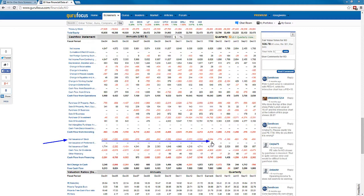You want to see them using capital, assuming they don't have other places to use it to grow at a faster rate, to buy back those shares. So that's where you're going to see the buybacks happening. Other than that, you have to read through the company financials, and they'll list it out when they're issuing or continuing buyback programs.